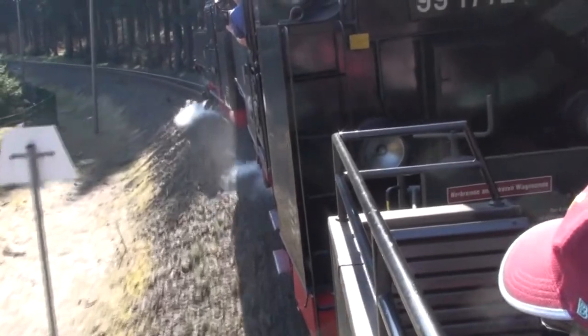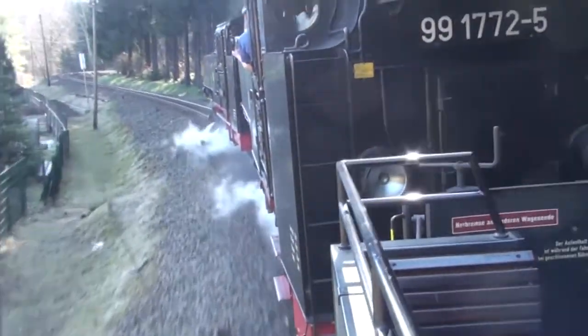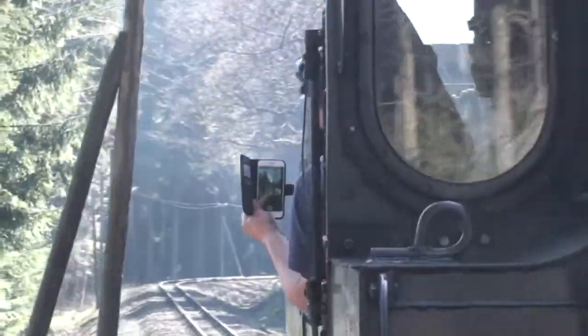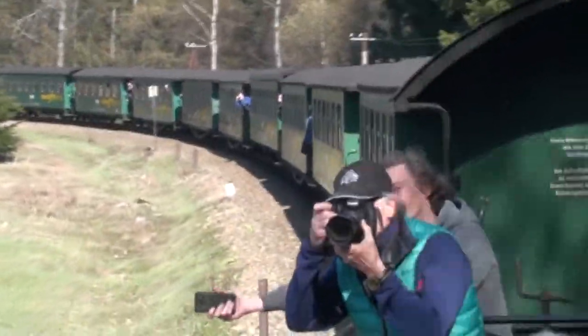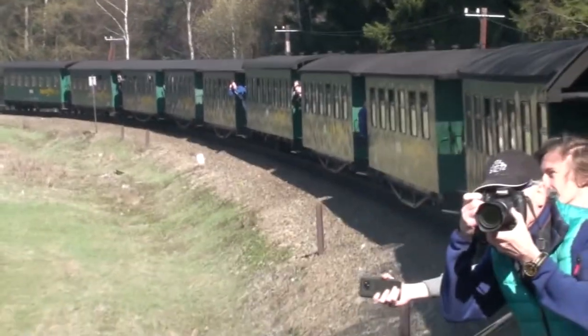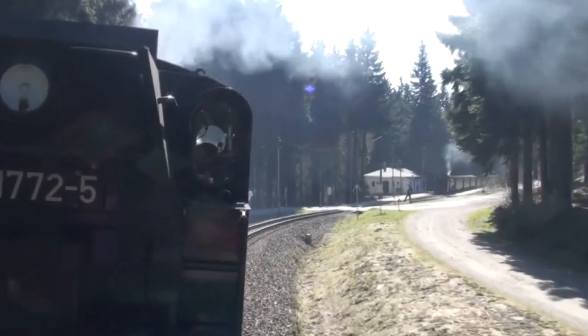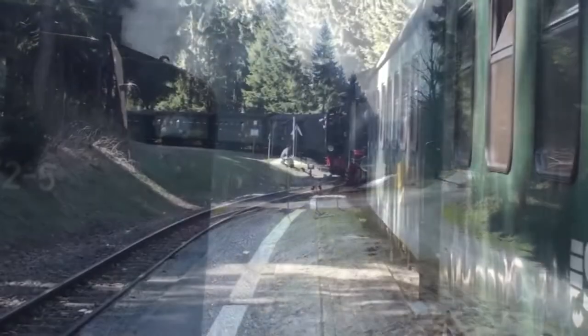This holiday season, the trains were so long that sometimes double heading was required. Trains from each end of the line meet at Niederschlag station on a regular basis.